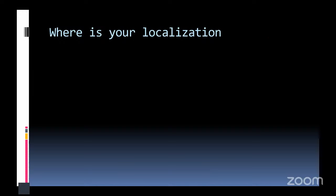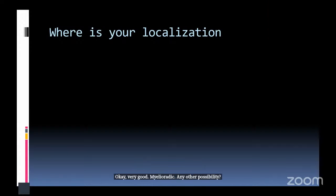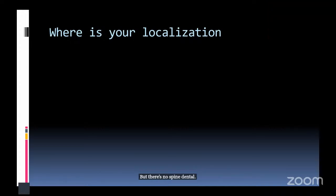It could be a spine... myeloradiculopathy, sir. Okay, very good. Myeloradiculopathy. Any other possibility? Spine tenderness, sir? No spine tenderness, nothing. He complained of low backache with radiating pain down the lower limb, but there's no spine tenderness. Epidural abscess is a possibility.